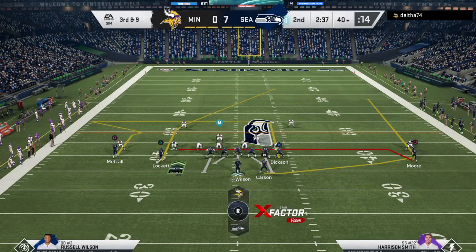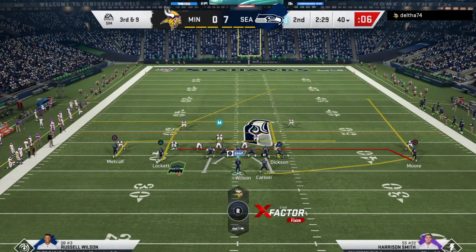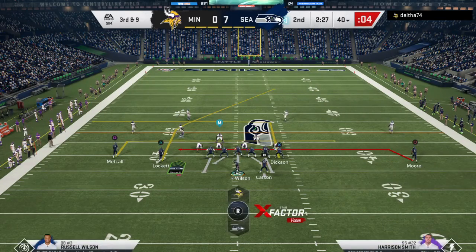You ain't going nowhere. Still got 4 down, 4 down. Check right. Watching your 5.